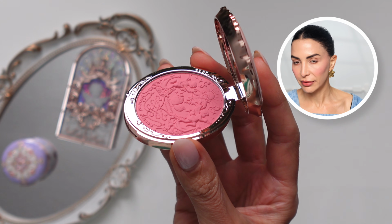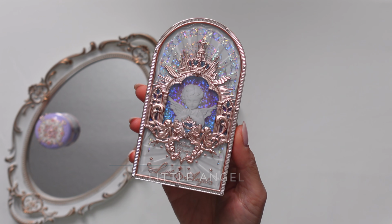This is like a lighter. I don't know, you guys, what do you think? I mean, it's pretty. What am I saying? Not really a blush color I would normally gravitate towards. That's why I think I'm just tripping me out. Other than the beautiful packaging, I'm not impressed. Overrated. Let's try the eyeshadow.